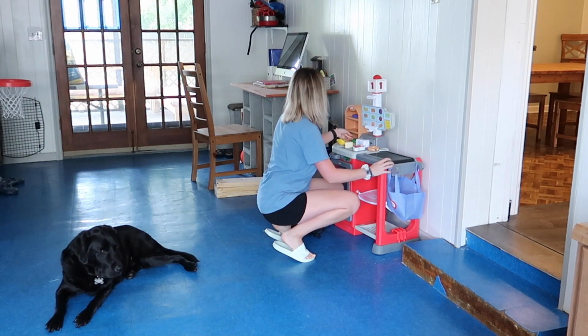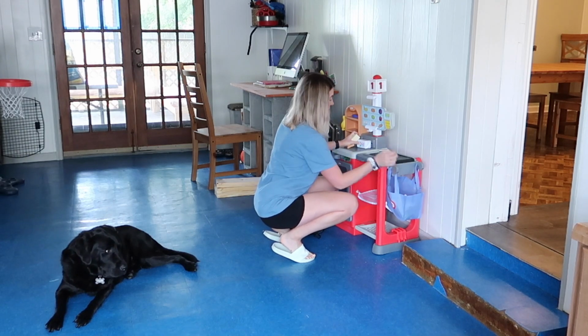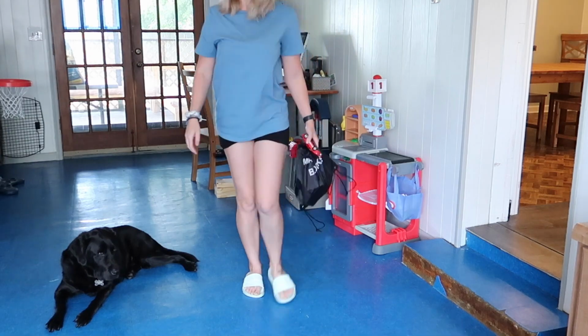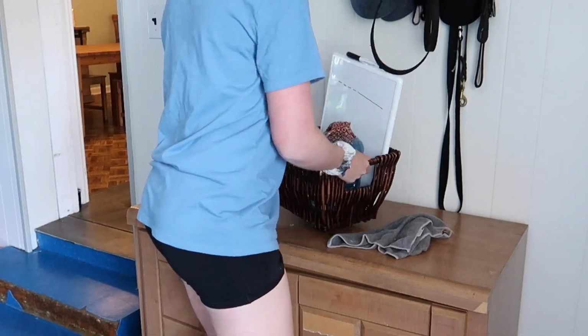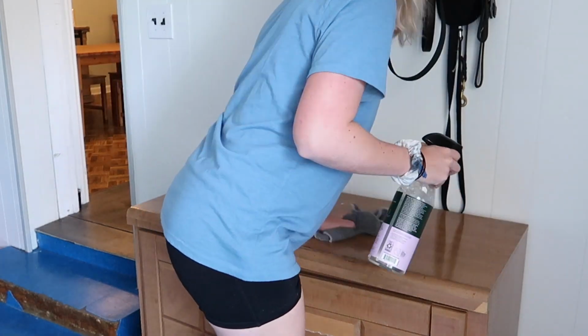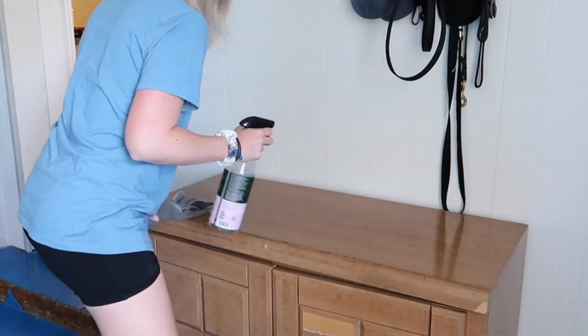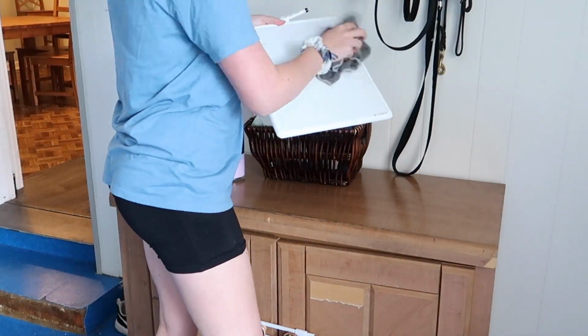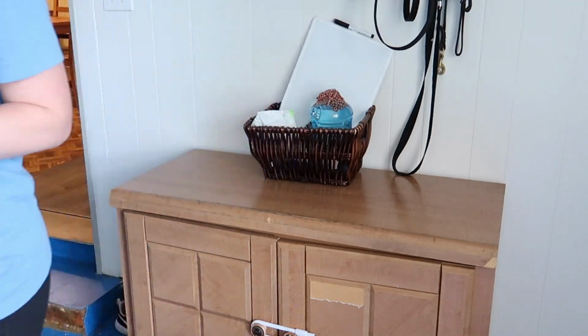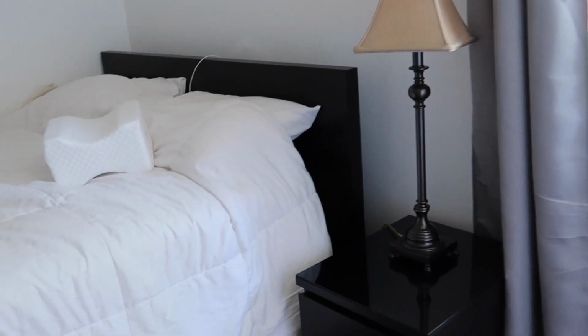But what you see me doing right here is just organizing and putting away Martin's toys. That's his grocery store and his little workbenches right there. Just picking things up, wiping things down. This is our entry table that needs to be wiped down, and I'm actually gonna be painting this white very, very soon. All right, guys, I am all done.